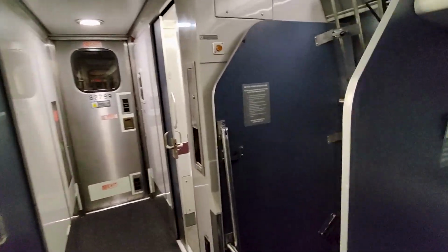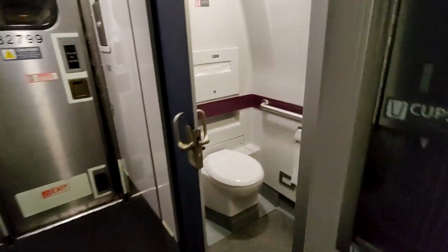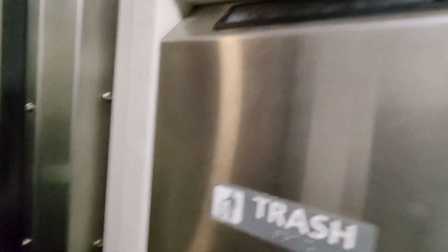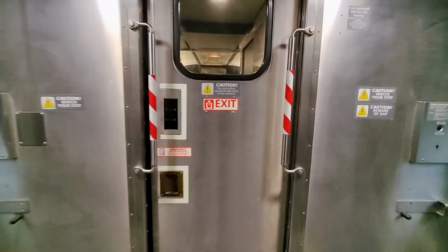Let's check out the rest of the train. It comes with a simple storage for bicycles, 2 toilets, which are very clean. You can also find a trash bin in the aisle. And now let's walk on to the cafe car.